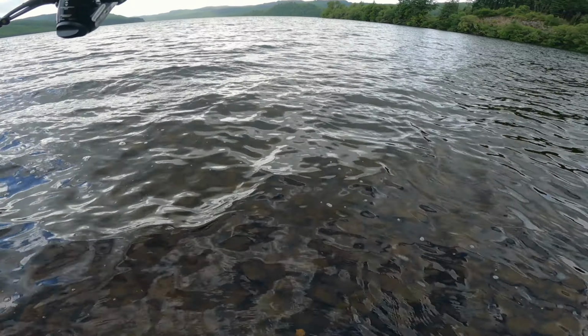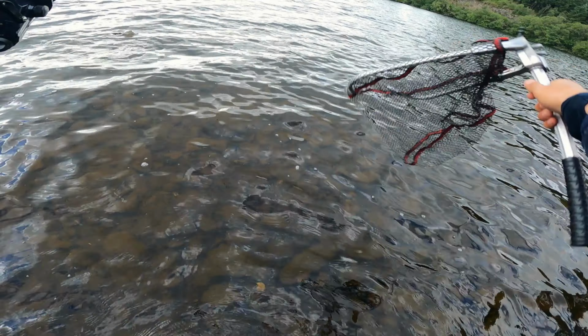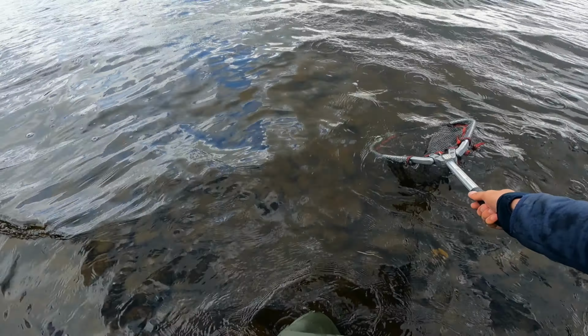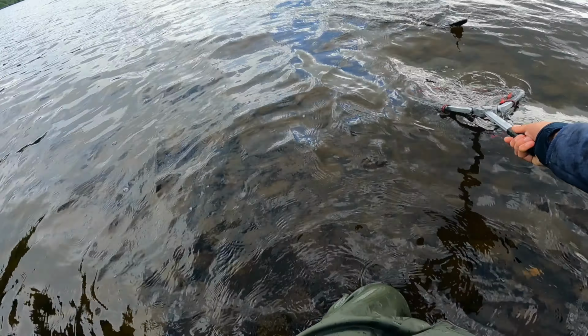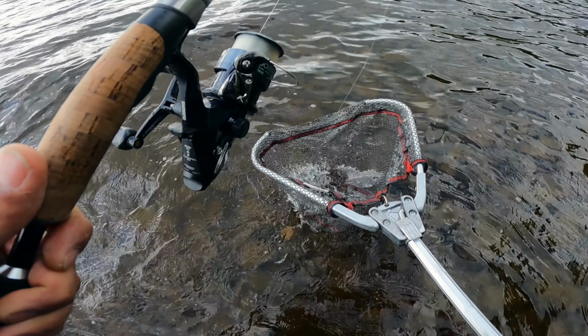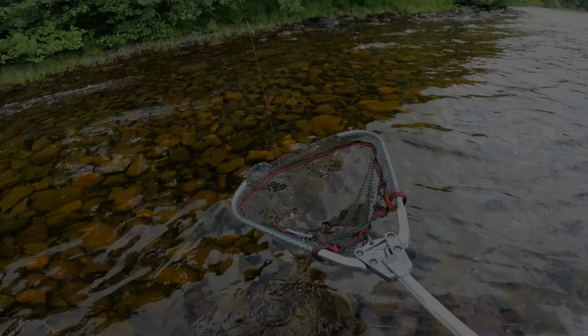The fight's so hard as well. No messing about with the net this time. It's not a biggie, but just the wildness and the colour of them. Beautiful fish. Oh, and the hook's out in the net. Tell you what, I'm having a bit of bad luck today, aren't I?